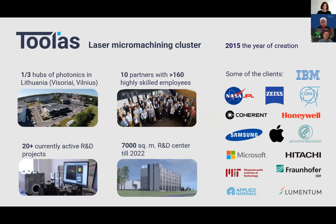Currently, we have about 160 employees, and we are running about 20 R&D projects. And this year we started the construction of a new building that will integrate new manufacturing premises, new laboratories. And here on the right side, you see some of our member customers.